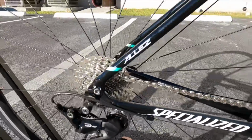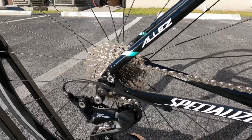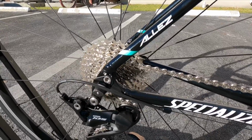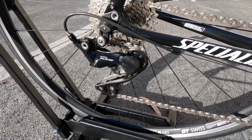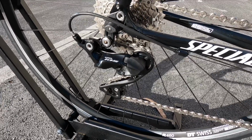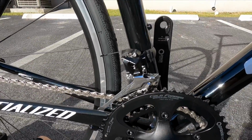It is an 11-speed in the rear, Shimano 105 cassette. They're not cheaping out on that. It's also a KMC chain. It's an 11-28 for the cassette gear ratio, and then that's a Shimano, well, not new, but that's a Shimano rear derailleur. That's the R7000 rear derailleur on there. So very nice rear derailleur. You have a Shimano front derailleur 105 on there as well.